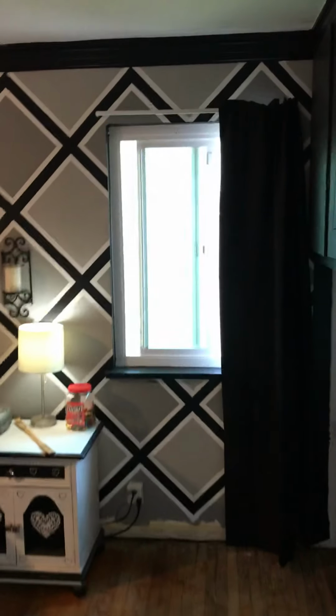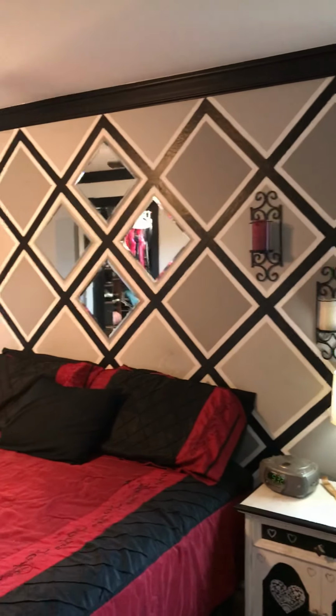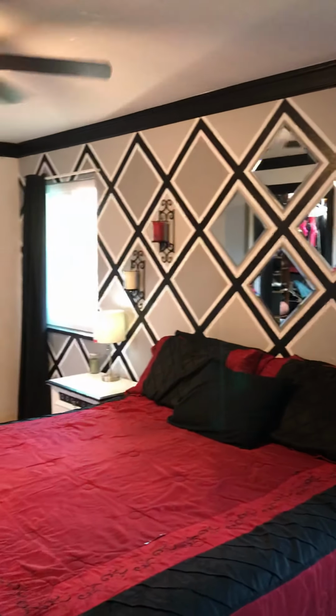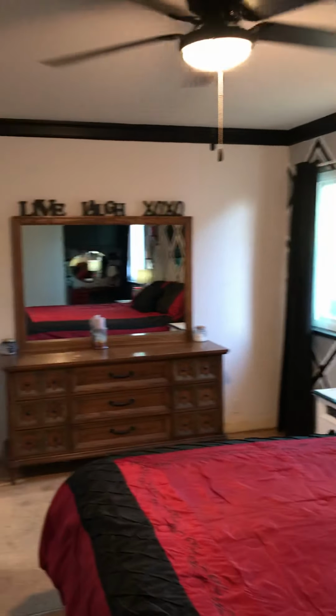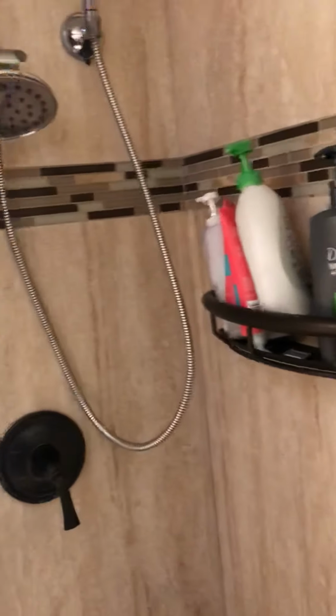Here we have the master bedroom. Very nicely done. Beautiful design. Really like that look. And this was an addition, so it's a newer part of the home. Beautiful opaque shower. Done nicely with the inlay. I really like that look. And even at the bottom, gorgeous.